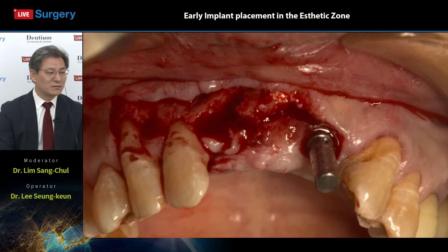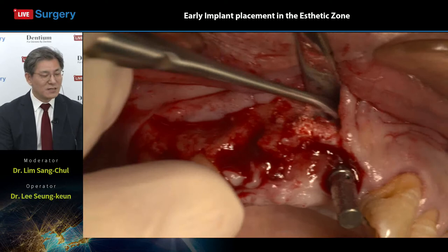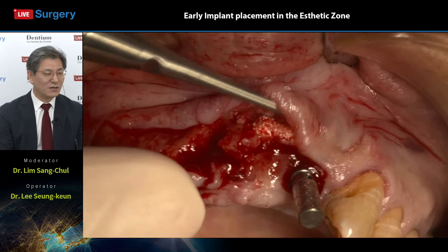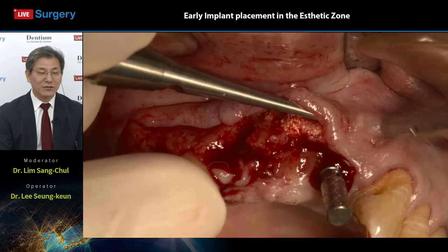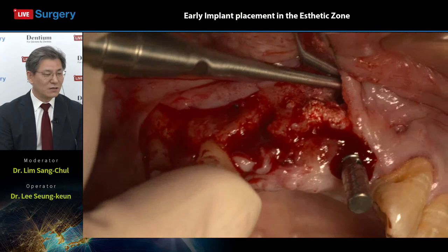It's good enough for implant installation. If he wants to have an implant installation at this site, there are no more problems in this area, because the horizontal augmentation is already fully integrated. The bone surface is irregular because of the Osteon collagen.